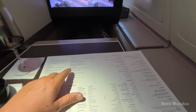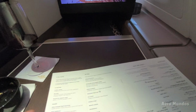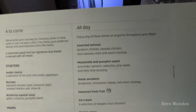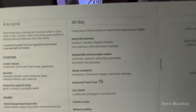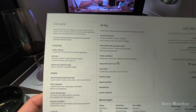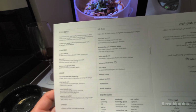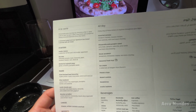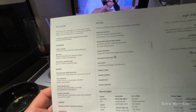Also, we talk about the all day meal. That is actually the second meal. They call it all day, but it's actually the meal prior to arrival, which you can change the time of. It doesn't have to be prior to arrival. If you want to have it an hour after your main meal or 2 hours after, since this is a 7-hour flight, then you can do so.